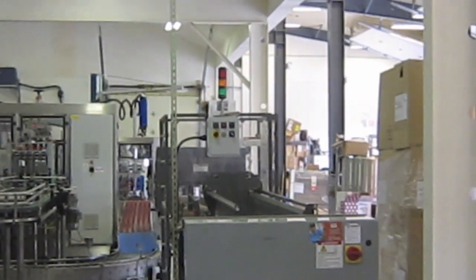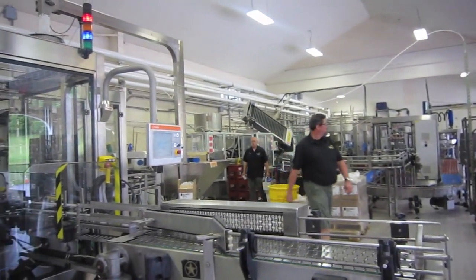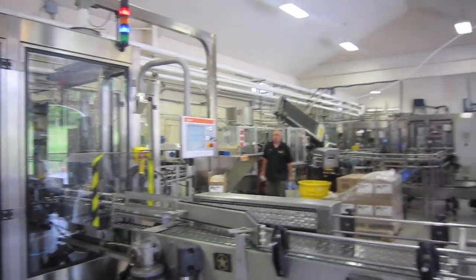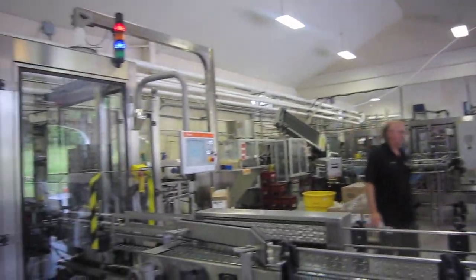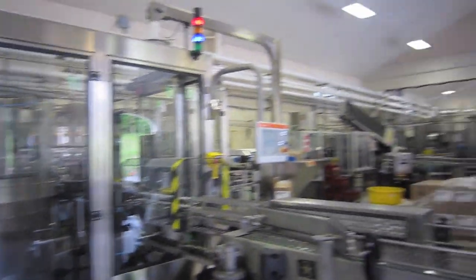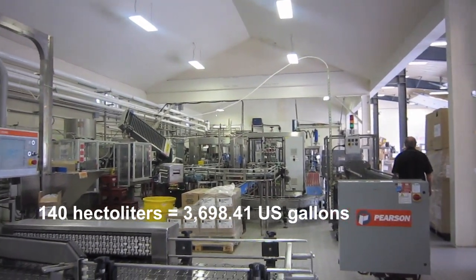So this line has increased our production capacity by at least 5 or 6 fold. Wow. Good. How much do you put out of here per day? Usually we'll package about 140 hectoliters per day. It used to take us 3 days to do that. Right.